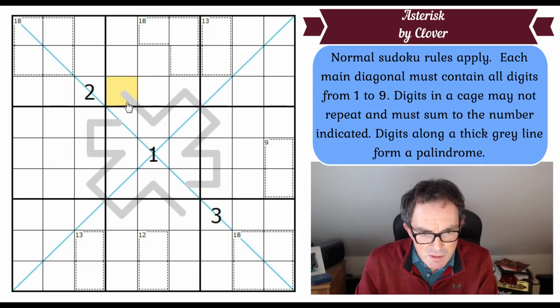So that can't be a 1 because the reflection on the palindrome would be that cell, which is in the same box. So that can't be 1. That can't be 1 because it's already in the box with the 1. That one... yeah, that one can't be 1 because the equivalent of this cell is that cell, which is in the same row as a 1.